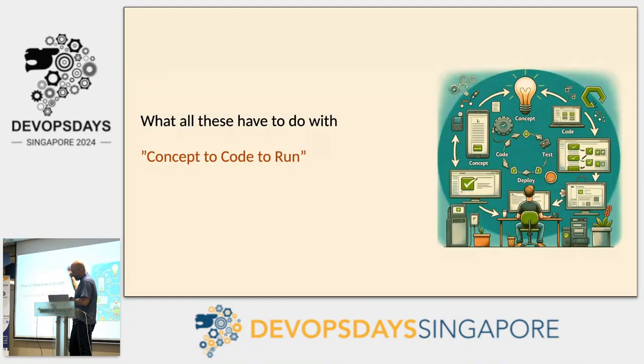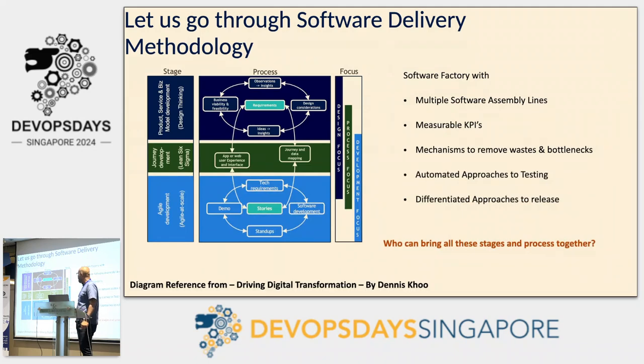So all the concepts that I mentioned till now, what do they have to do with concept to code to run. This is an interesting diagram put across by Dr. Dennis Koo, who wrote a book called Driving Digital Transformation. He influenced me a lot in my thought process because 5 years ago he was the CEO of UOB Tomorrow. 5 years ago, I was a raw developer and architect, but under his guidance, among other leaders, I could think abstractly.